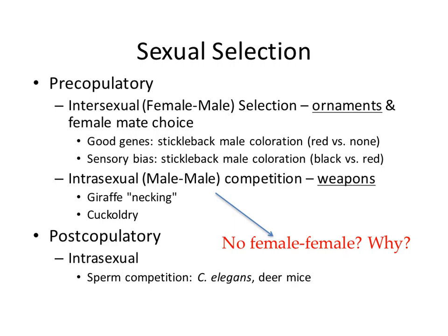What else? We saw antlers, first slide. So that's male-male. Does that occur before or after copulation? We're not talking about the males copulating with each other, by the way. Is that before copulation or after copulation? That's before, right? You're competing for mates. So that's intrasexual, within the same sex. Intrasexual selection.